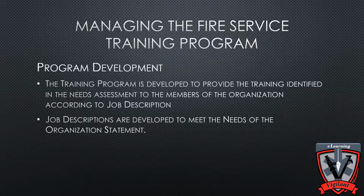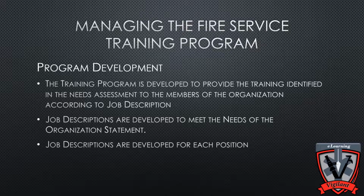So if we are a structural firefighting fire department, then we're going to create a job description for interior structural firefighters. And that job description is going to be developed for every single position that we have on the fire ground or within the organization. That's not just our firefighters, but also our fire instructors, our company officers, our incident command officers. Maybe we have members in support who are just filling air bottles. We have to write job descriptions for each one of those positions.